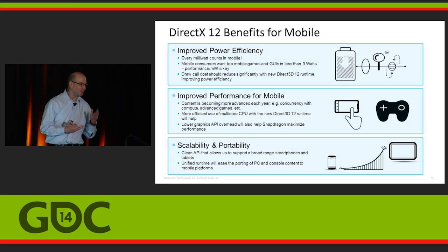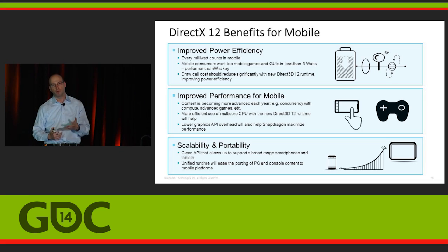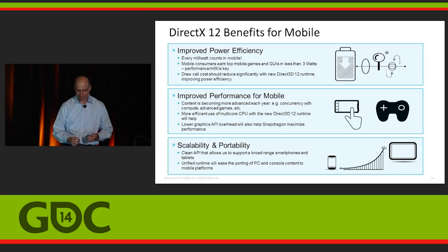We'll see how the experience goes, but we are super excited about seeing Xbox and PC titles moving into the mobile platform, and DX12 should make that transition much, much easier and should make your lives a lot easier. Overall, we are very excited to be working with Microsoft. It's been a good working relationship, a long 10-year working relationship, and we're very excited about bringing DX12 to the mobile platforms. Thanks.